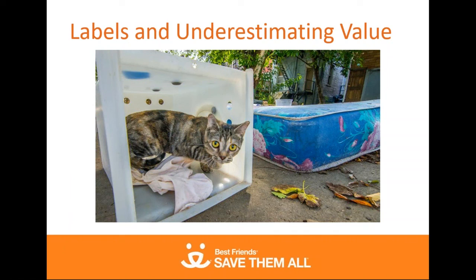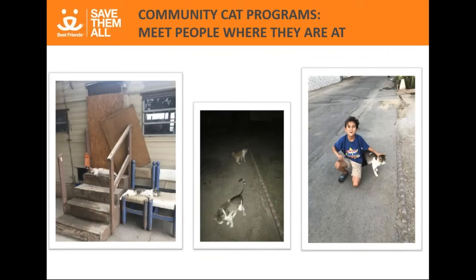I personally live in what some people might consider a bad neighborhood in Los Angeles, and I've seen a lot of people in the rescue community assume that my neighbors don't value the cats and dogs simply because of the neighborhood that I'm in. I have this program in the Coachella Valley, and this mobile home park was me having to check myself again, right? We always have to continue to check ourselves.